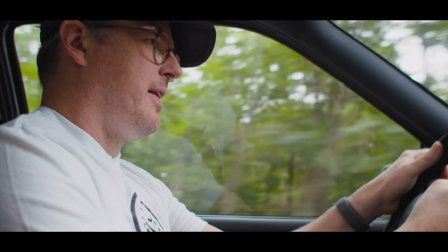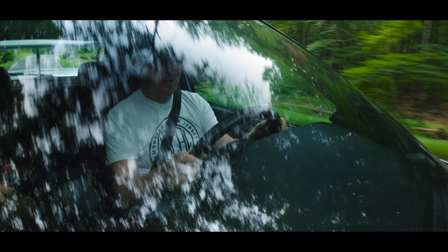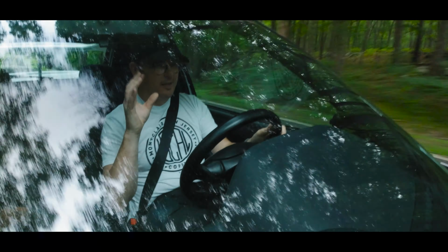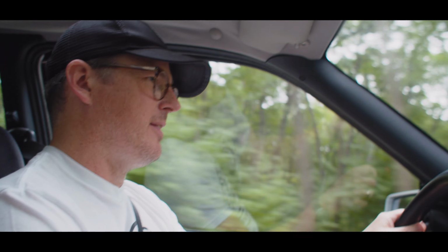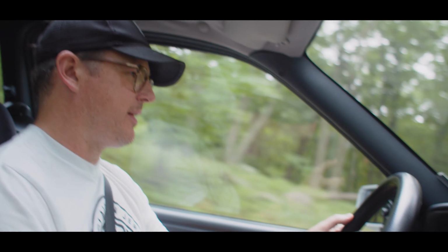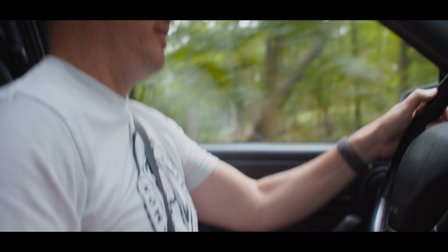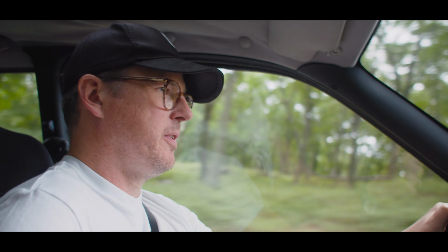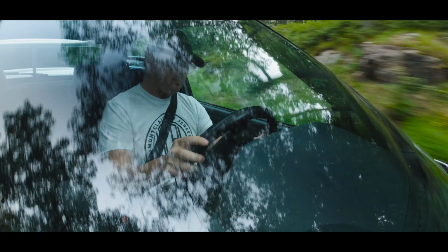Brakes feel good, and when you go running through the gears, you hear the turbo spooling up. As you come off the throttle, you hear that little whistle from the blow-off valve. This is all great 90s rally tech at your fingertips, and it's a blast and really great on these little twisties around Harriman State Park here.